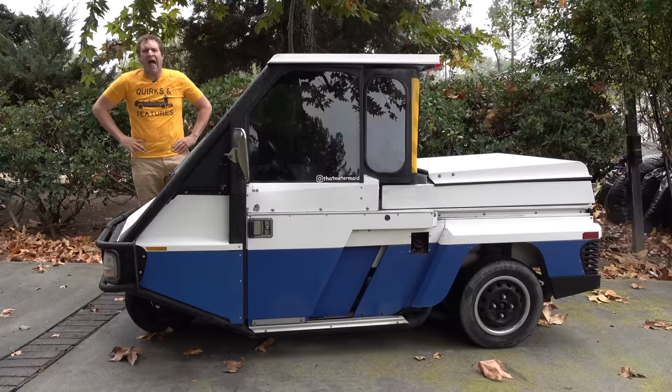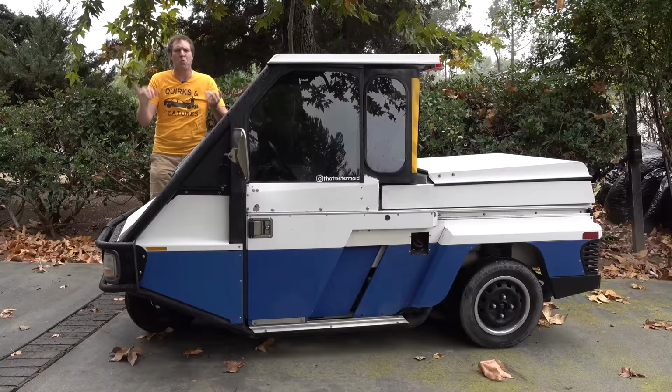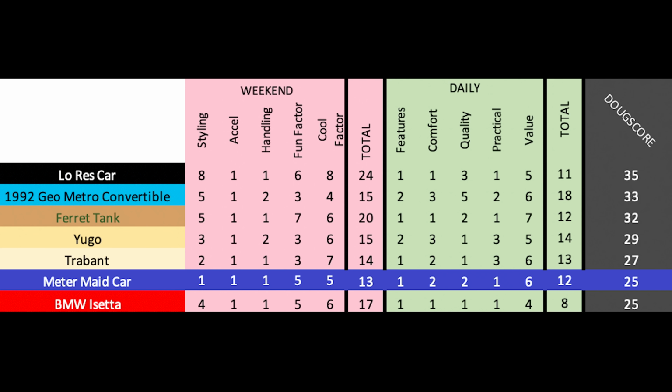And so that's the DOUGSCORE Interceptor 2, also known as the Meter Maid car. This isn't particularly fast or exciting or attractive or well-equipped or frankly very desirable at all, but it is incredibly quirky and I have always wondered what this thing would be like. And in case you have wondered too, well, now you know. And now it's time to give the Interceptor 2 a DOUGSCORE. And the DOUGSCORE is here, 25 out of 100.